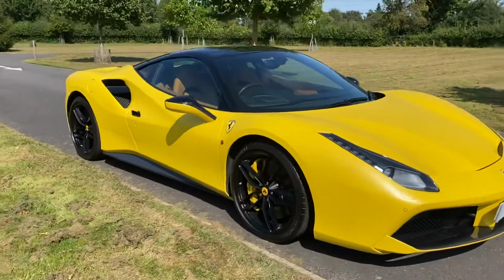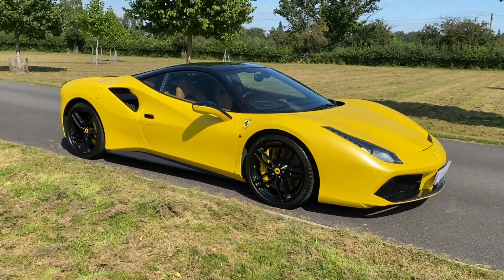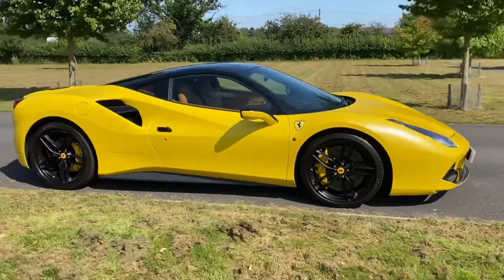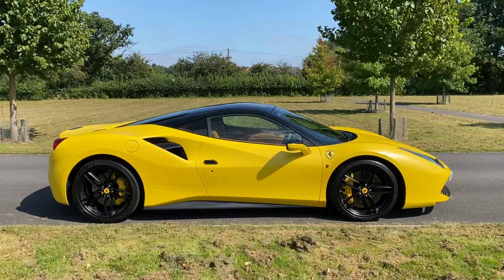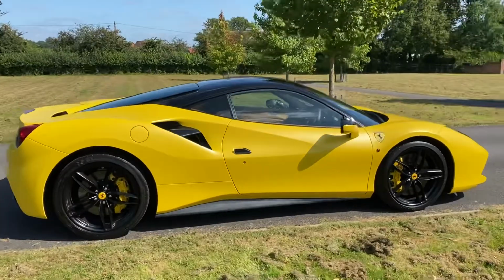So it's quite striking. The contrast between the black and the yellow I think works really well. That's not to say that if the right person came along and preferred to have this car as Nero Daytona, that wrap wouldn't come off very easily, because I'm 100% certain it'll come off very easily.